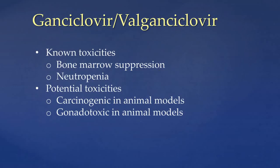So I'm going to move on now to treatment and management of infants with congenital CMV. Unfortunately, we don't have a great availability of medications to treat infants for congenital CMV, and ganciclovir or its oral prodrug valganciclovir are really currently our only options. Now, this medication certainly has some toxicities. Known toxicities we see in treating patients are bone marrow suppression and neutropenia. Based on early animal models and studies in animals, there are potential toxicities of valganciclovir, carcinogenic and gonadotoxic, and this was again shown in early animal models.